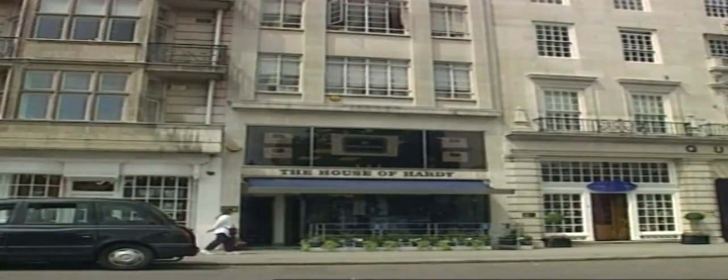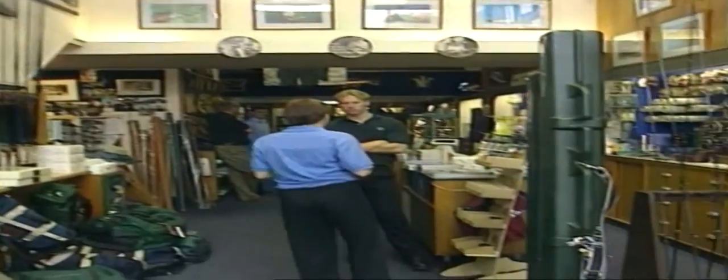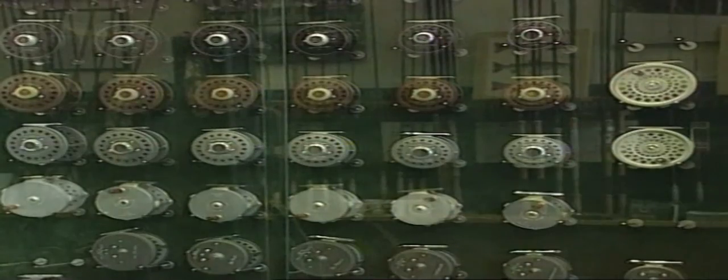And this is where the dream starts. For more than 100 years, the Hardy Fishing Shop in the heart of London has been an oasis of calm for anglers amid the roar of city traffic. So what makes salmon such an attractive catch?